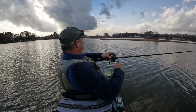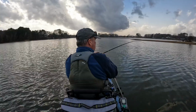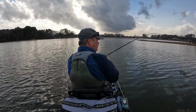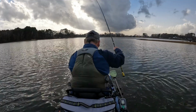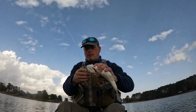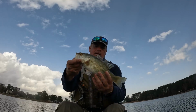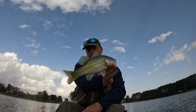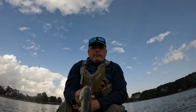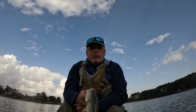He don't feel as big. Little guy this time, largemouth. That's the smallest one I've caught today. I haven't caught any giants, but I've caught some fat ones.